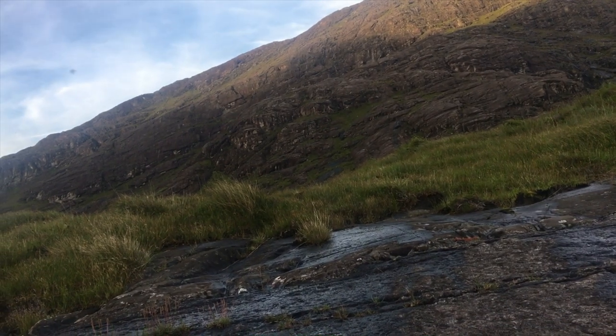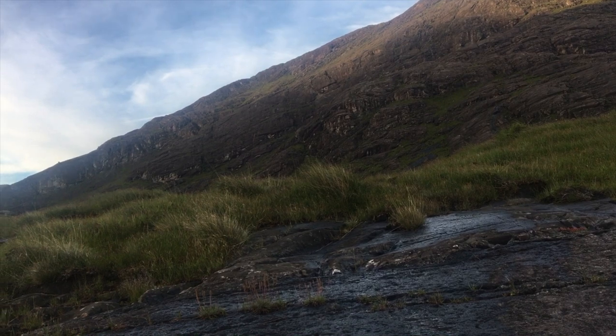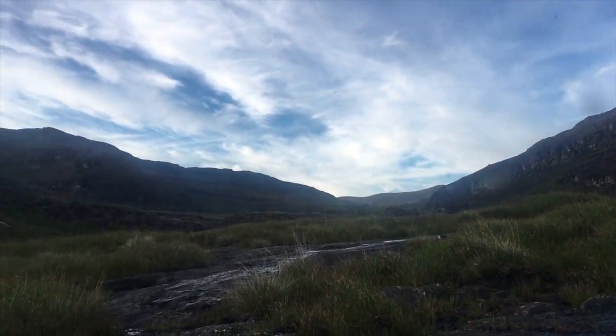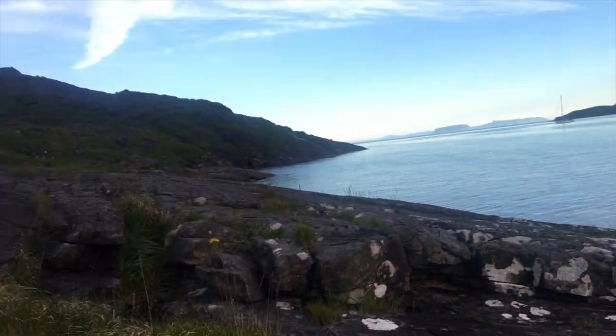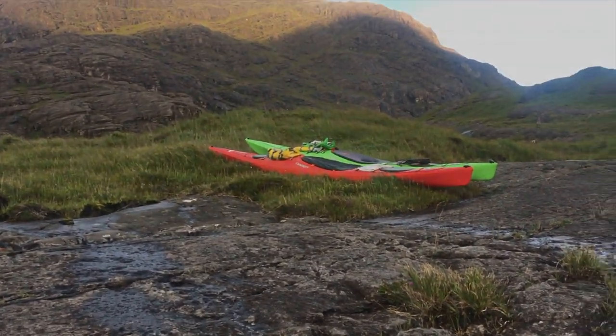I don't think I'd rather be anywhere else in the world than right here, right now. The weather's fantastic. Midges aren't too bad. That's Sgùrr na Stri at the side, by the way. And the kayaks. What a day.